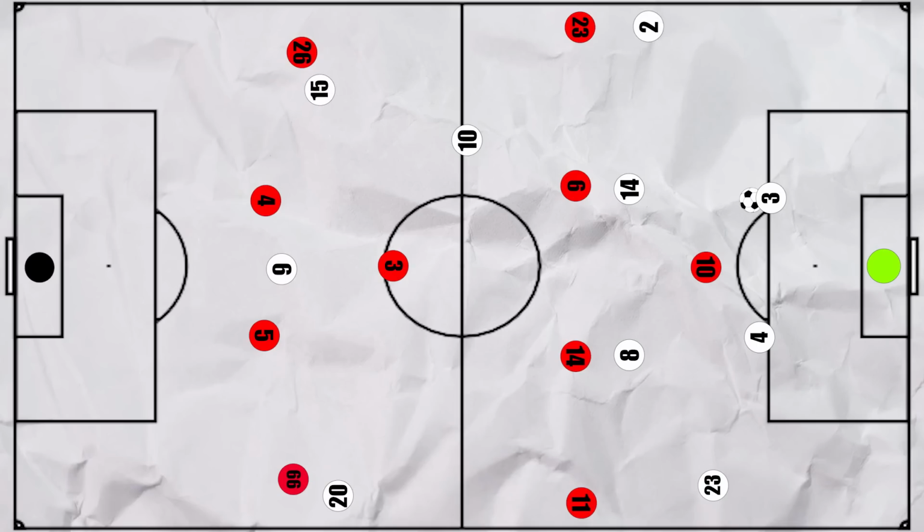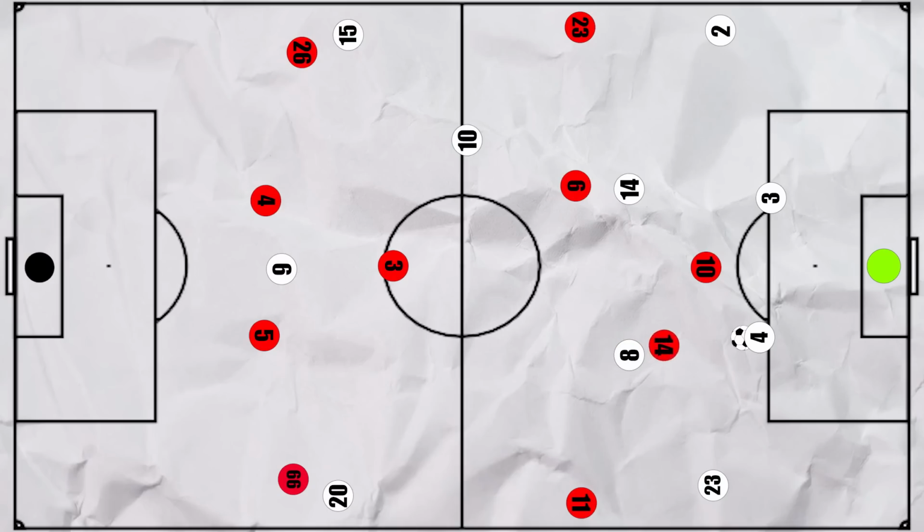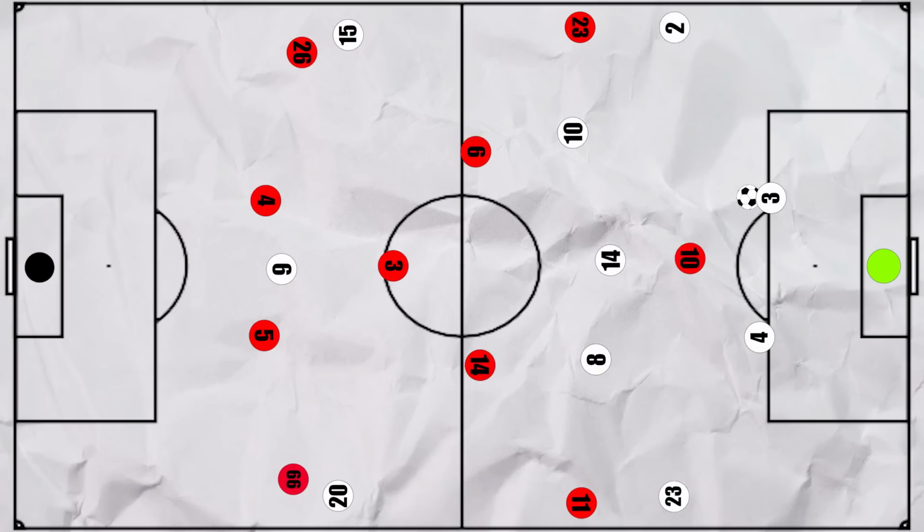But for the most part, Valverde stayed wide, so it was Modric who was still free in the midfield and could be found away from the pressure of Fabinho. However, Liverpool in the first half were better in the press, making this pass to Modric difficult to find. So in the second half we began to see Kroos drop into a deep left position and Modric into a deep right position, sometimes synchronously, sometimes asynchronously.